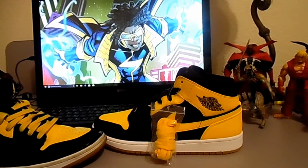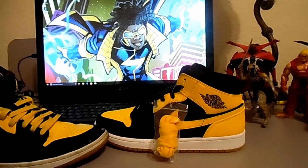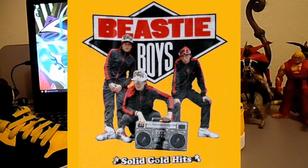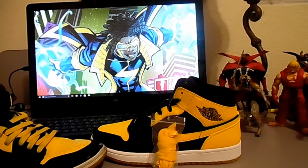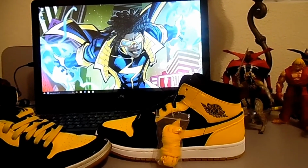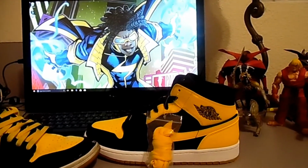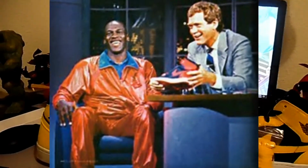I know it's weird because it's not the OG colorway. But I just wore the shoes a lot when they came out 10 years ago. I used to wear them a lot with this Beastie Boys shirt. I like yellow and black on shoes. One of my other favorite shoes is the Wu-Tang Foam Posites. It's a nice color on shoes, it looks real smooth. And the Jordan 1 is one of the all-time best shoes, so you can't go wrong.